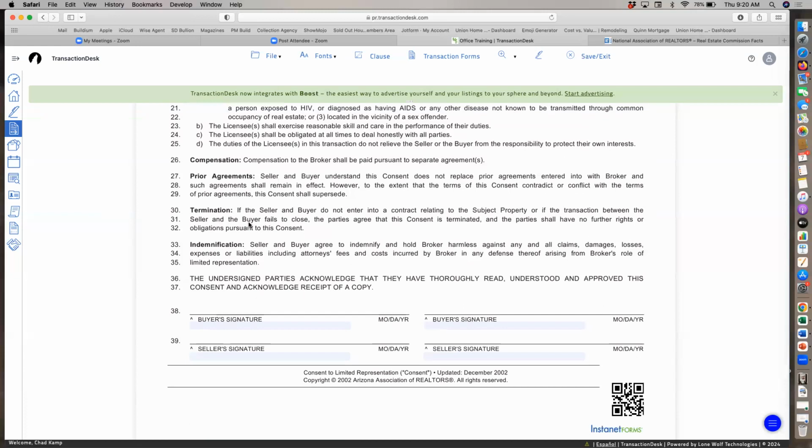And then it covers compensation. And now understand, seller and buyer understand the contract does not replace prior agreements. So whenever we are entering into contracts with buyers, just like we do with listings, we need to make sure that there's nothing in writing that the buyer is obligated to another agent. So we always ask those qualifying questions. Have you entered into another contract with somebody else?